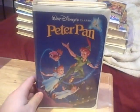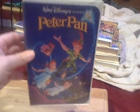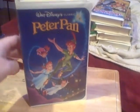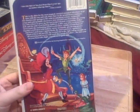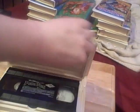Next up, we got the Black Diamond Classics tape of Peter Pan from 1989. And this is a pretty cool movie. It's a really awesome Disney film. True classic.